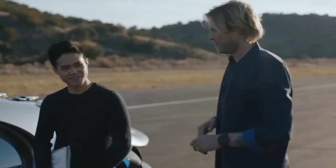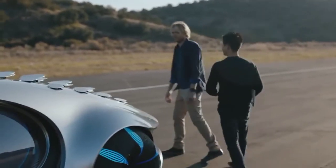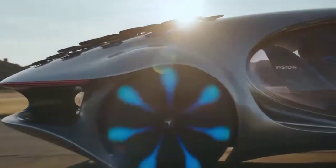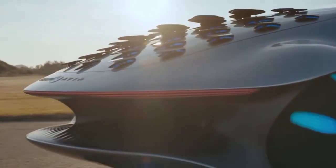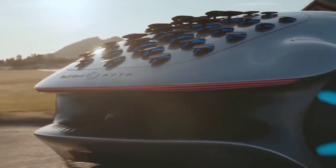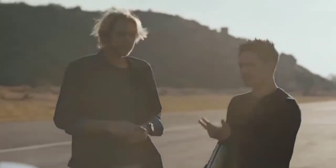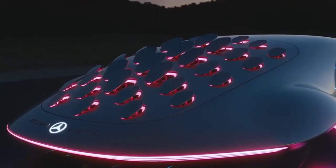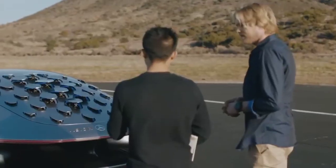Let's move to the back. Because of these flaps that make the car come alive. What's the story with these? We have 33 flaps, and the main functions are aerodynamics, communication, and expression. For the aerodynamics, the main idea is to change a lot of surfaces, to change the aerodynamics in the way that you want or need.